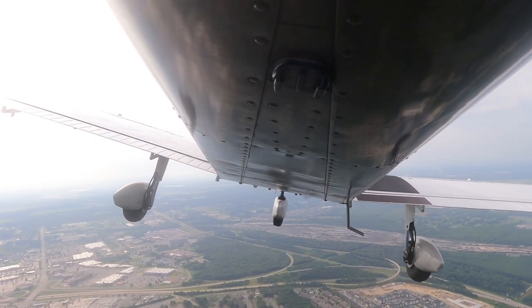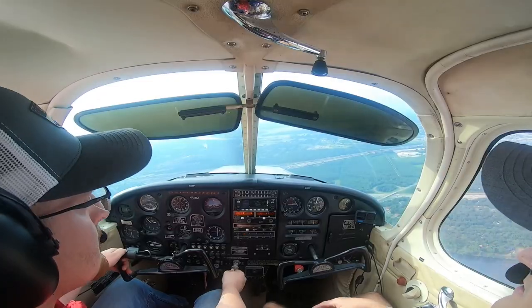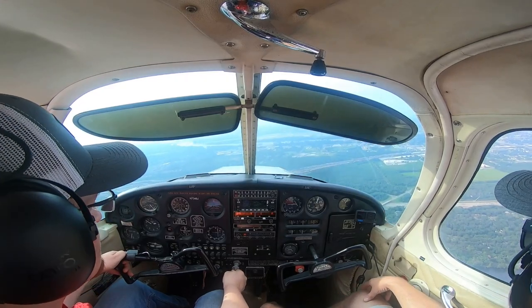And Tower, 4A Juliet, just to confirm, you want us to do right patterns? Cherokee 4A Juliet, affirm on the go, right turns. 4A Juliet, thanks. He might have said that, like I had a brain fart there and got busy.